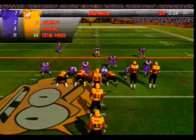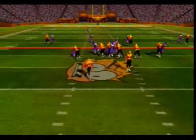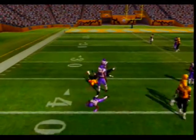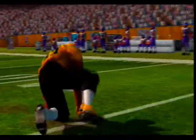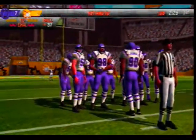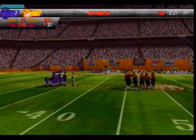Here we go, baby. Mitchell, the deep back. One more, fella. Number 36 is there for the tackle at the 37. A powerful run to get the first. When you got a free man coming at you, sometimes the best thing to do is put your shoulders down and take them head on.